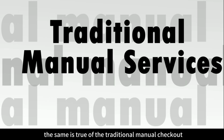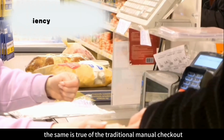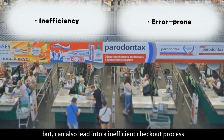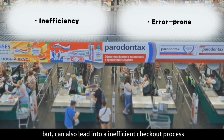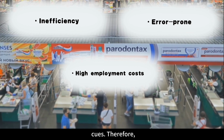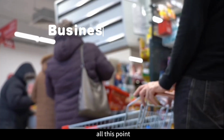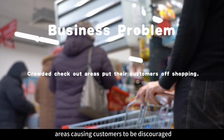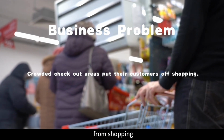The same is true of the traditional manual checkouts. It not only increases labor costs, but can also lead to an inefficient checkout process, especially during peak hours, causing long waiting queues. Therefore, all these point to the fact that crowded checkout areas cause customers to be discouraged from shopping.